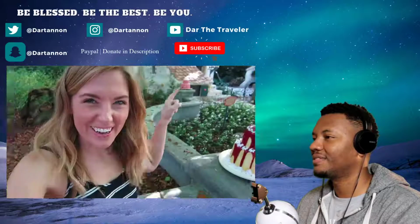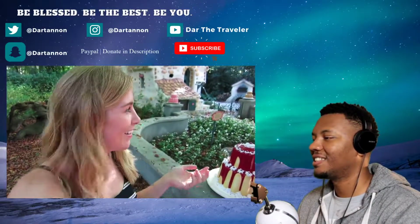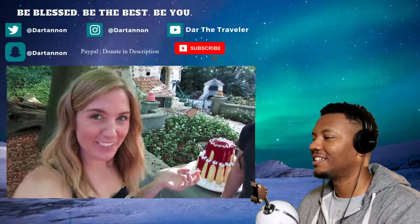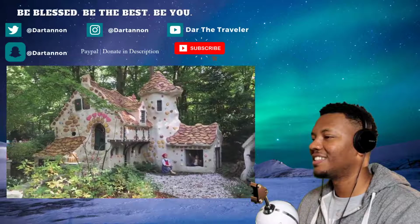We found Hansel and Gretel's house. And the best thing about this one is that they've made it smell of vanilla. It actually smells like cake. Wow. It smells of sweets.